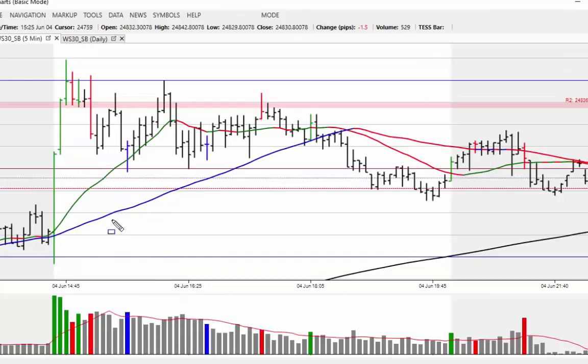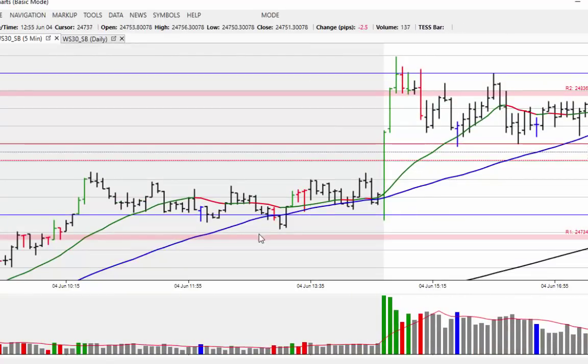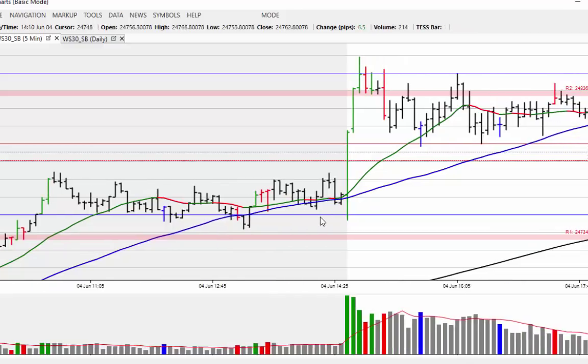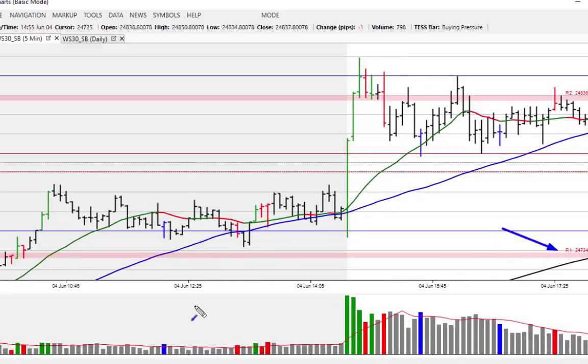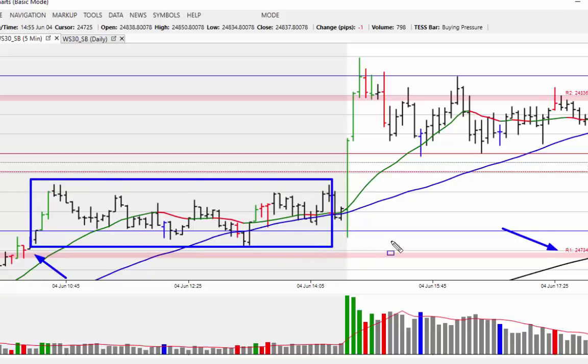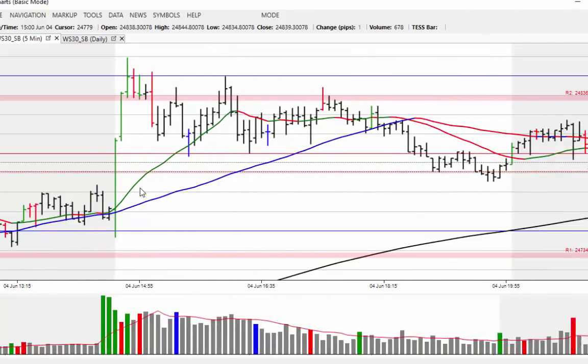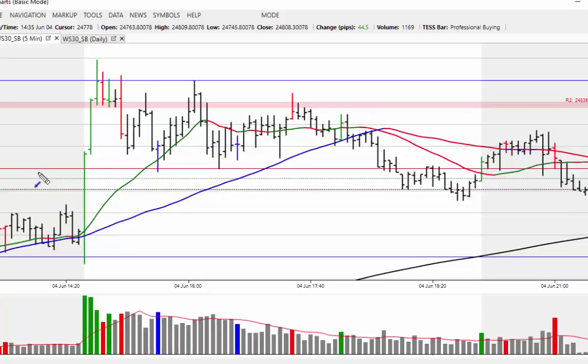Meanwhile in the Dow, this yesterday shooting to the upside. If we have a look at the pre-market session, fairly quiet. The market holding above the R1 in the pre-market session. Once it traded above it, traded sideways, but as soon as the session opened, the market just blasted to the upside there for 15 minutes.